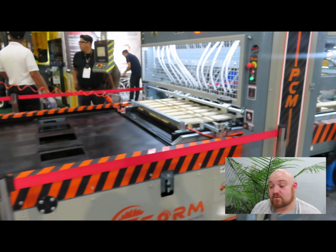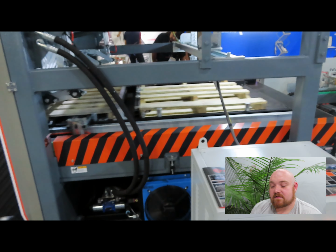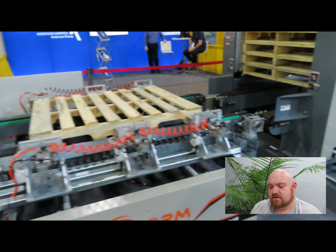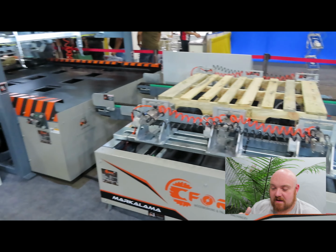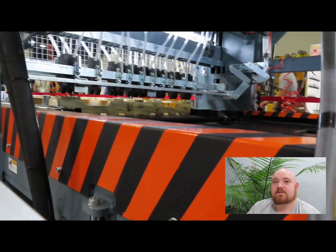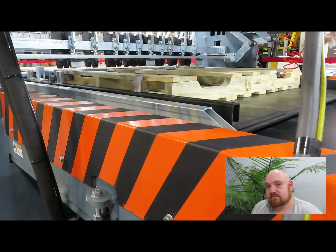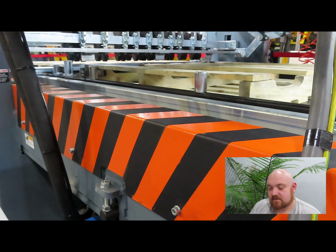This I thought was really cool. This was an automated pallet assembling line machine. So an operator could dump the pieces of wood in one end, and the machine would drop in and screw the pallet together all in one go and auto stack it down at the end of the line of the machine.